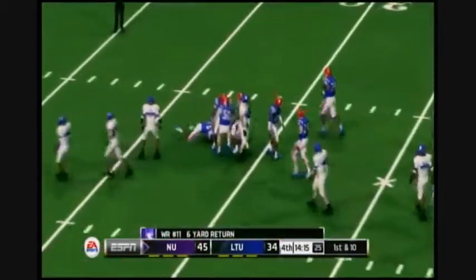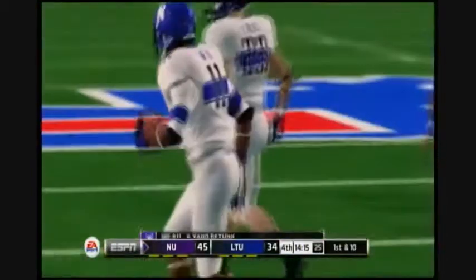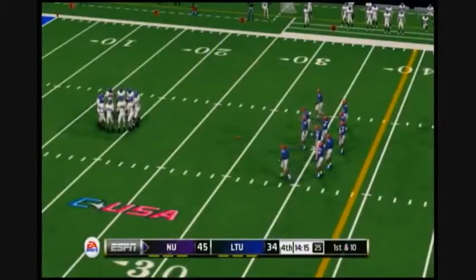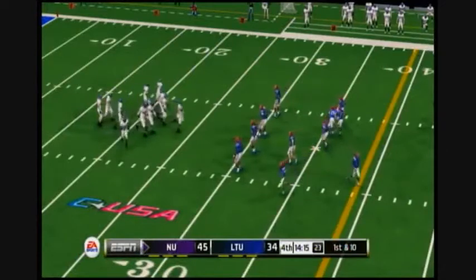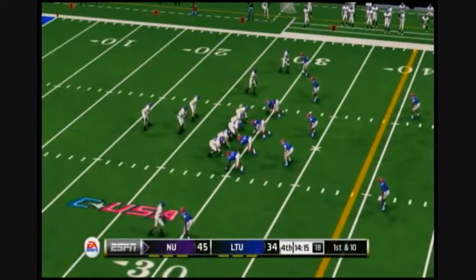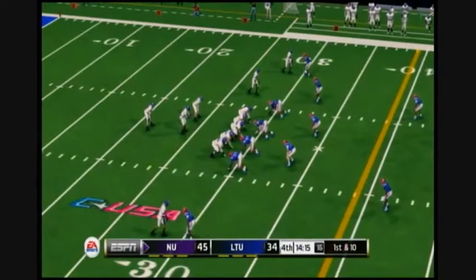Tackle made at the 29. Return for a gain of 5 yards. Both teams are well aware that a score on this drive is going to create an almost insurmountable lead. This defense has really got to step it up and make a stop.